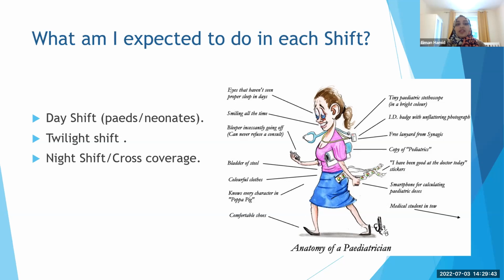Now let's move to the second shift type, which is a twilight shift. Usually the twilight registrar is a helper, which means that you come in on an overlapping shift between the day shift and the night shift. So you try to help in the peak hours. The twilight shift in our hospital, we start at 2 p.m. and the shift ends by midnight. So it's from 2 to 12.